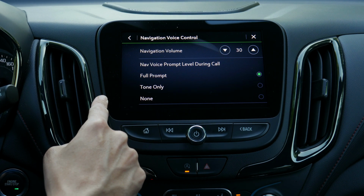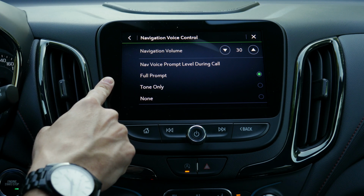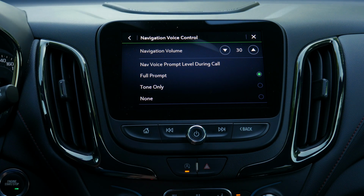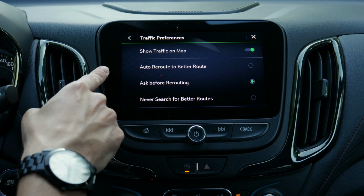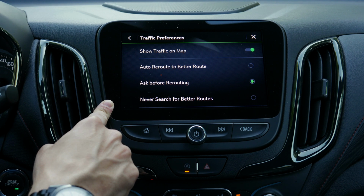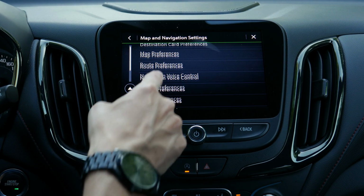Navigation voice control, so you can adjust what's going on with your navigation control volume. Do you want to get full prompts, strictly a tone, or nothing happening whatsoever? So, I mean, benefit there is obviously if you don't like to get those messages like upcoming turn, whatever the case may be, you could easily toggle it off. Traffic preferences, so do you want it to automatically reroute if a faster route's available? Do you want it to ask you before rerouting, or do you want it to never search for better routes? Ask before rerouting is typically a good idea, but matter of preference.